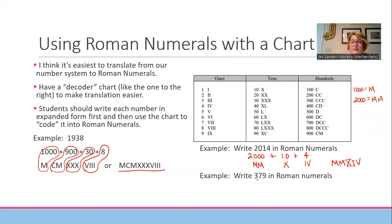All right, let's do one more, 379. All right, so let's go find 300. 3 C's, 70, an L, and 2 X's, and 9, IX. Okay, let's squish it. That's a technical term, isn't it? All right. There you go.